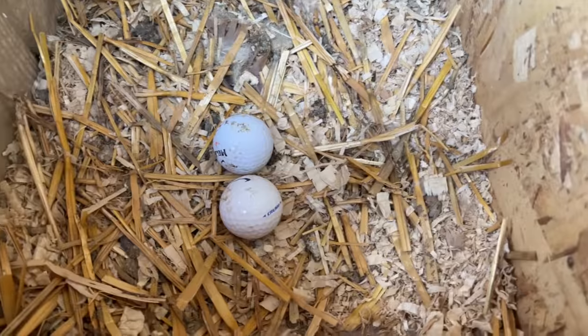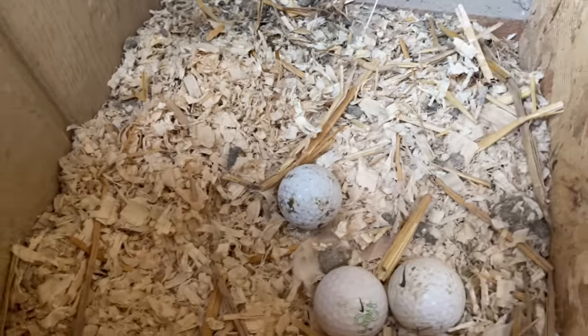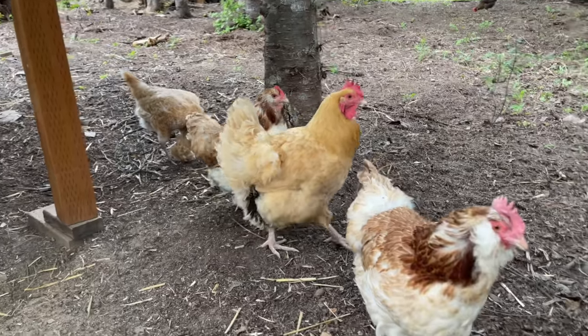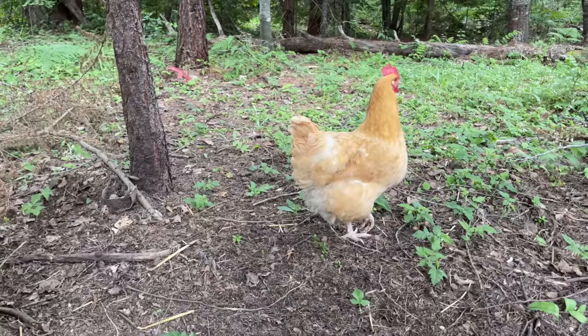Well, I am kind of disappointed, you guys. Check this out. No eggs, no eggs, no eggs. Chicken, but she's sitting on a golf ball. No eggs. Seth collected all of the eggs yesterday and we had a lot, but it is the end of today and we have no eggs. You guys are really slacking. What's up, huh? Where's all your eggs? Do you have a little secret stash out here? Is that what's going on?